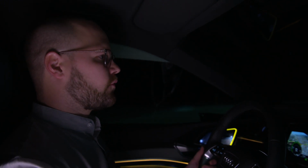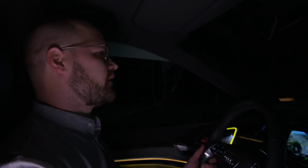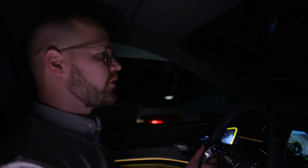For us, two key facts are important. On one side, we want to increase safety. On the other hand, we want to communicate through the light with the driver and with other drivers.